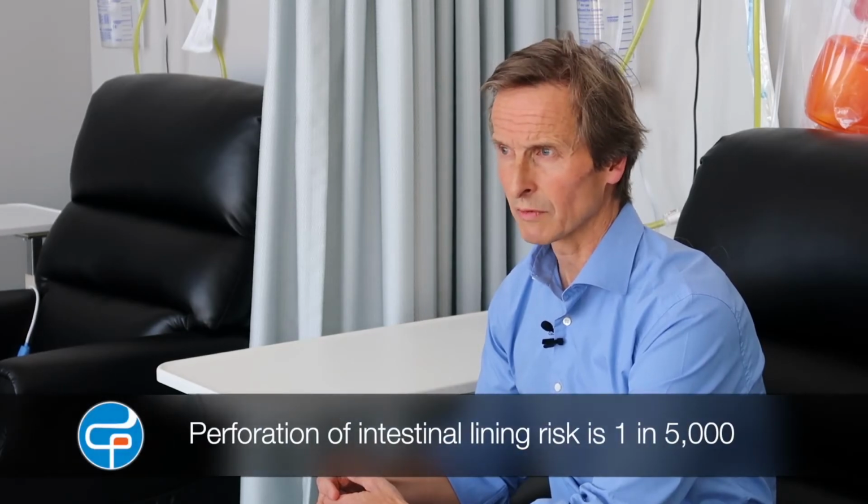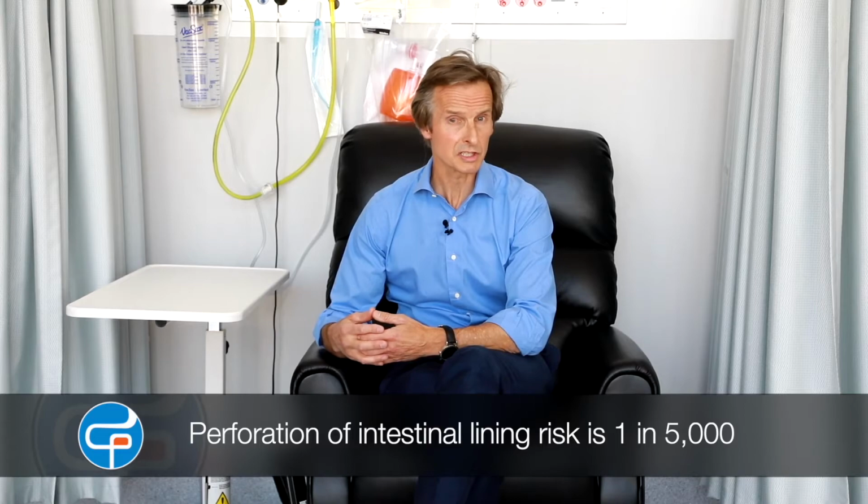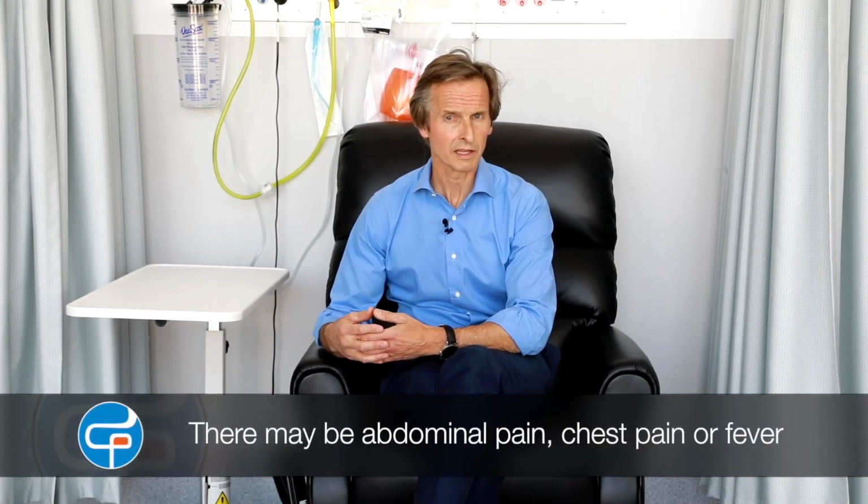There's also a small chance of perforating the stomach, the duodenum, or the large bowel during procedures. The risk is very small, about 1 in 5,000, but the risk is real. And in that instance, patients may present with some abdominal pain after the procedure and may again need to be transferred to a hospital, perhaps to have a surgical intervention to repair the small perforation that's occurred.